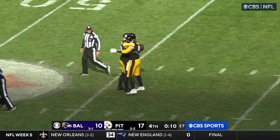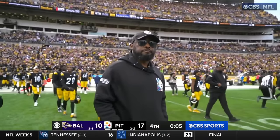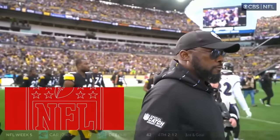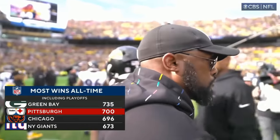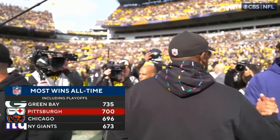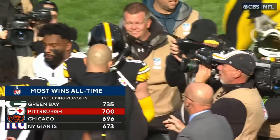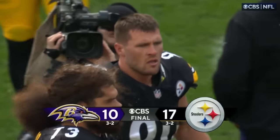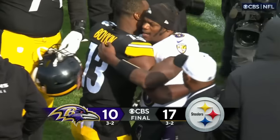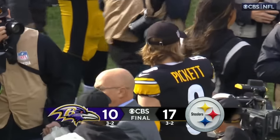Pittsburgh steals a win in this longtime rivalry. This one is going to be one of the more unique chapters. 17-10. The Steelers get it done to move to 3-2. The Ravens fall to 3-2. The defense ignited it. The special teams helped it. And the offense helped finish it off. All three phases.